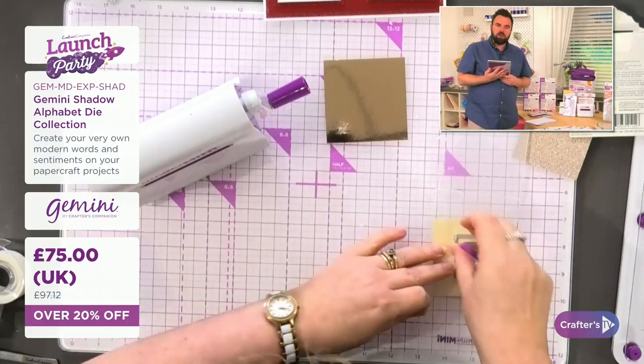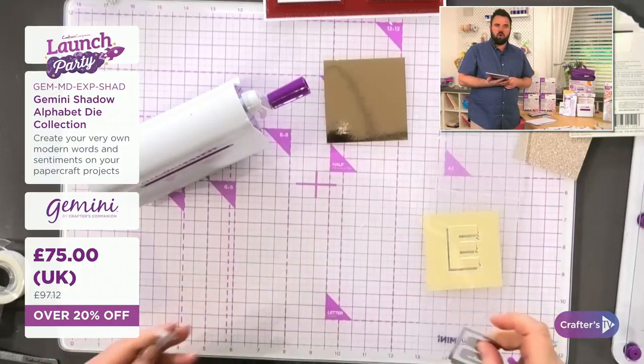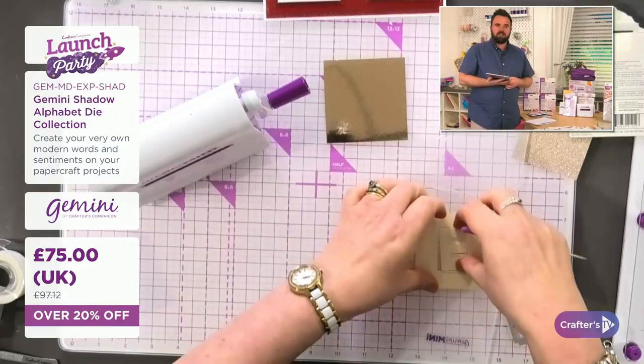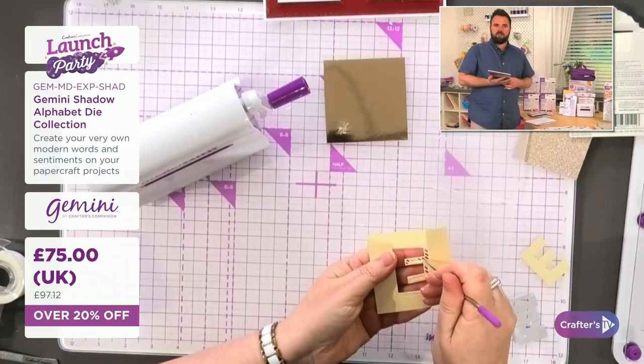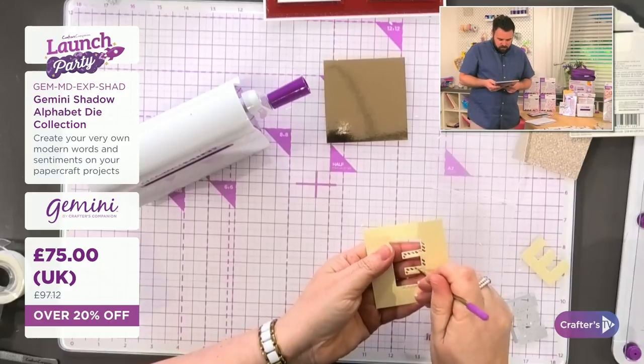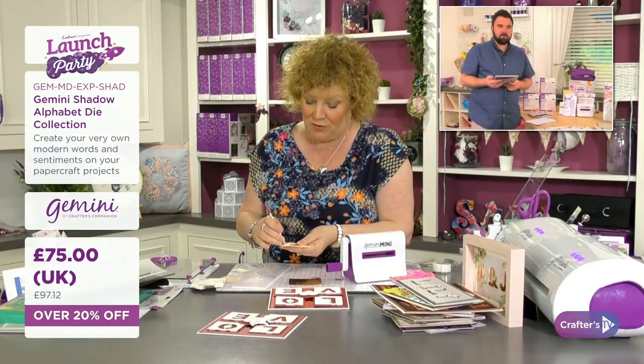How are you going to use these dies when you get them home? I'd love to hear your ideas for what you're going to do with them. Because I think they're just a die set, Leann, aren't they? The more you play with them, the more ways you'll come up with to use these. 100%, Jo. And I've got some really good examples to show you, after I've done this, of the different things you can do.